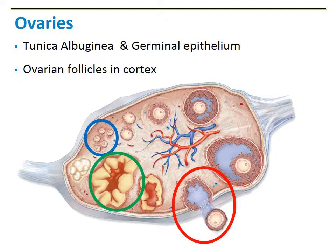Now, within the ovary, we find follicles. You can think of a follicle as an egg house. The inside of the follicle contains the developing oocyte or ova, and that oocyte is surrounded by functional cells. It's almost like a math formula. Follicle equals oocyte plus outer cells. Follicles are usually in the cortex region of the ovary.